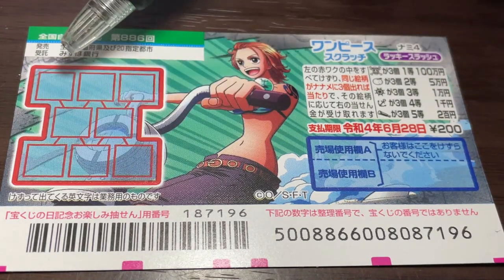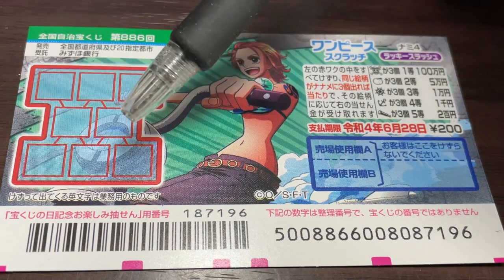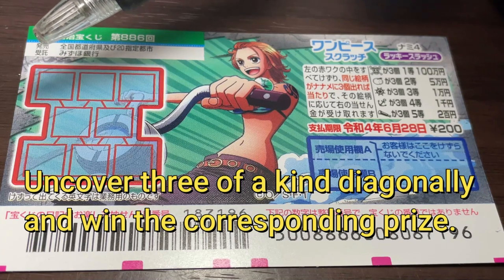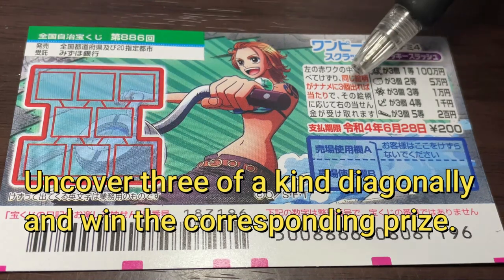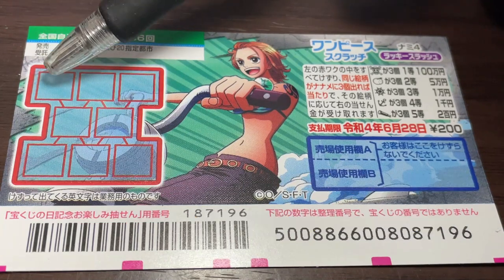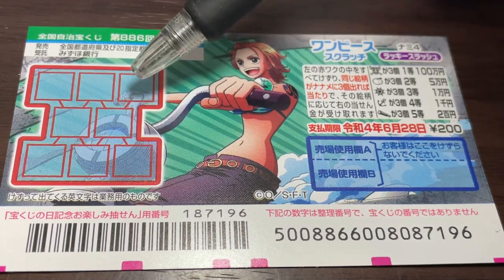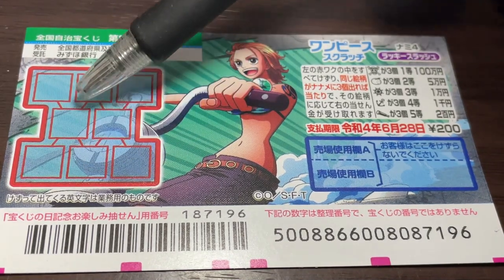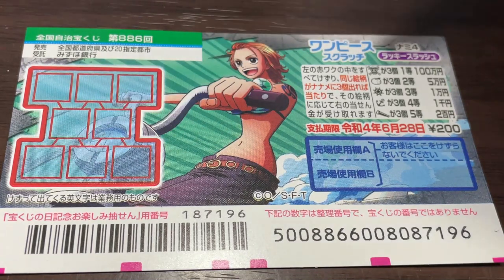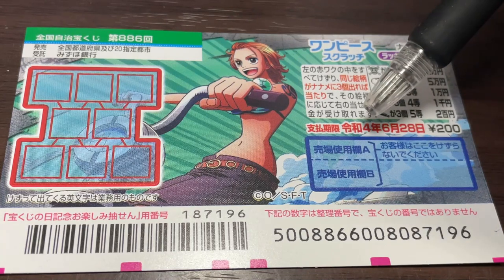This is the scratch area, and these are the pictures that you need to match with their corresponding prizes. To play this game, scratch all the boxes. Uncover three of a kind diagonally, that is naname. It says naname here. And win the corresponding prize. So here, here, here, or here. You have until June 28th, Reiwa 4, that is 2022, to claim your prize.